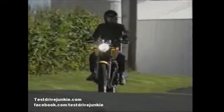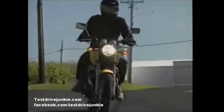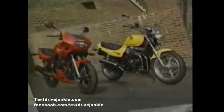Those that say bargain bikes are a thing of the past clearly haven't been to a motorcycle dealer in a long while, because as the Yamaha Seika 2 and Honda CB750 Nighthawk show, the wheels and the deals have rarely been better.